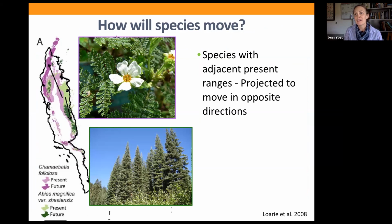And this dark pink area is where its range is projected to be in the future under climate change scenarios. And so we actually would expect more suitable climate for that species to be in the North Coast ranges and throughout the Klamath. That's interesting, but it's even more interesting that we see the opposite shift in something like Abies magnifica, where its present range is in the light green and it's actually projected to shift south in the future. This represents one example, but if we're going to care about shifts across the flora, we really need to know this for all species.